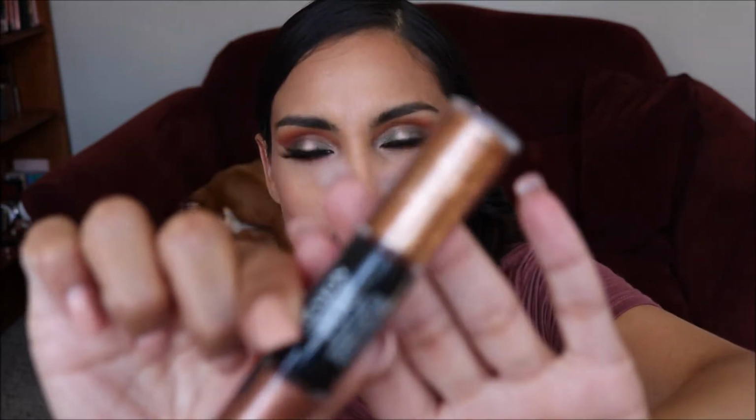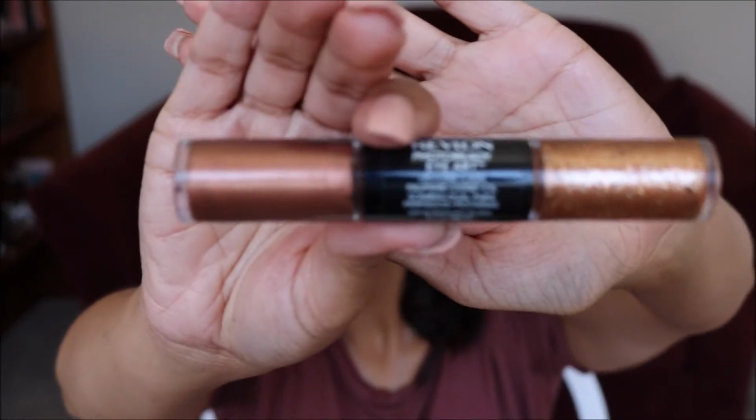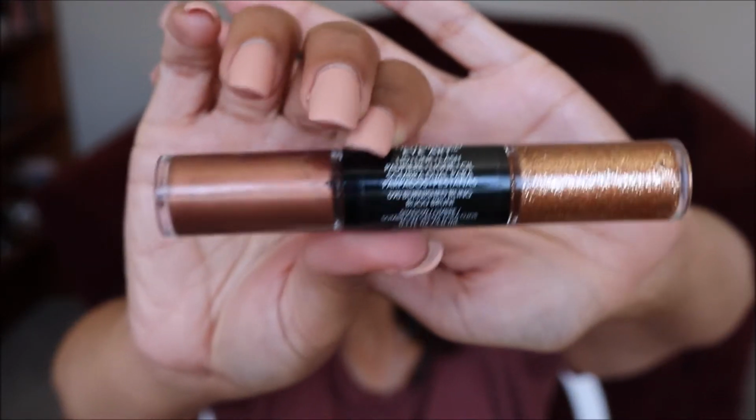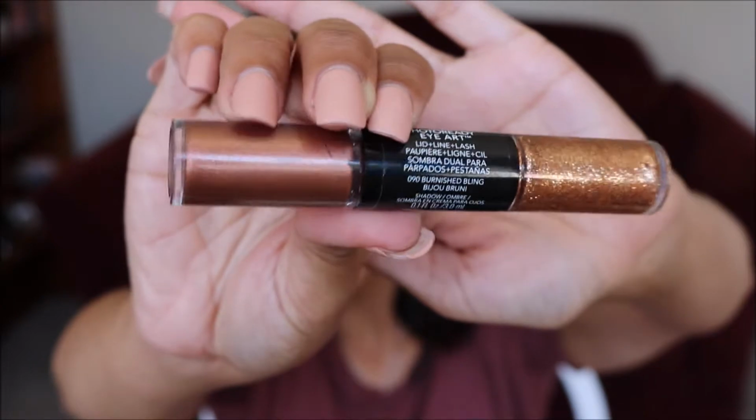And I also picked out this Revlon Photo Ready Eye Art, and this is in the shade Burnish Bling, and these are just cream shadows. That's what they look like. I just thought that maybe I can use them either as just lid colors and use it together with the Naked Heat palette, but not sure.